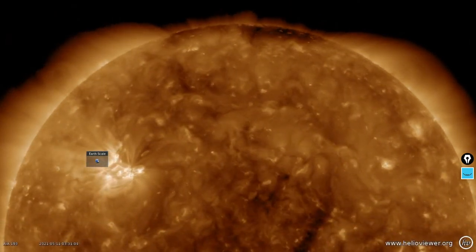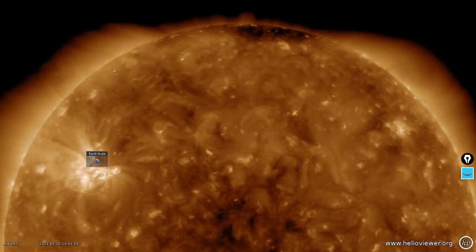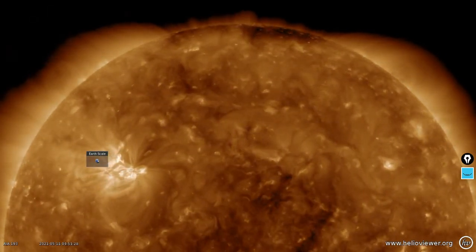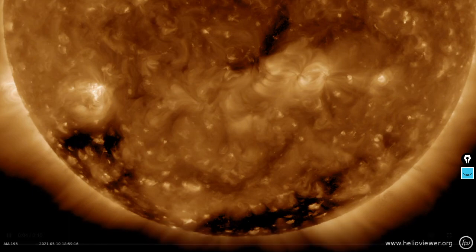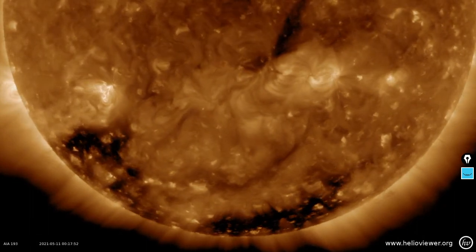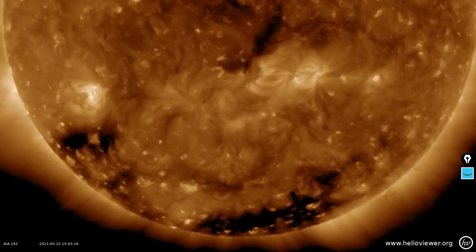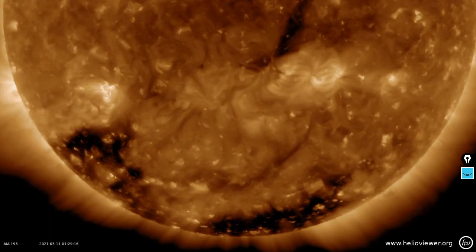Here's the northern hemisphere, complete with an Earth scale for you there. You can see the size of sunspot 2822, as well as a great view of the North Polar region. This is 193 angstroms ionized iron. And here's another view in the same wavelength of the southern hemisphere. Coronal holes rotating in. And again, we can expect some coronal hole wind from the one in the top center of your screen within about a day as well.